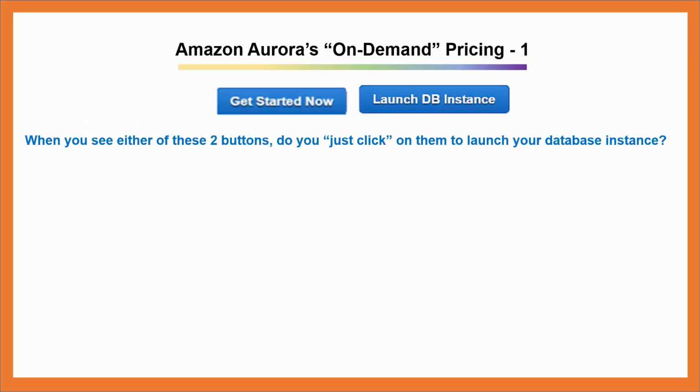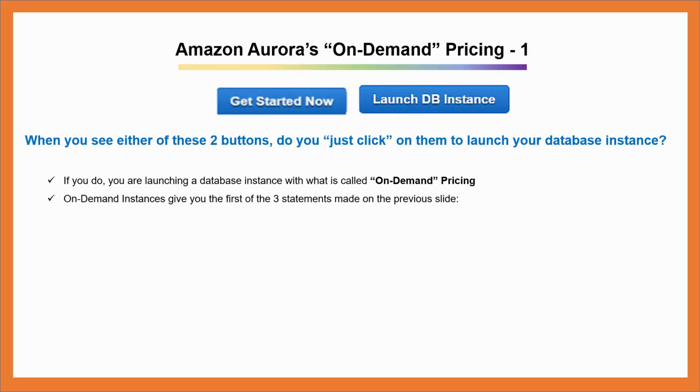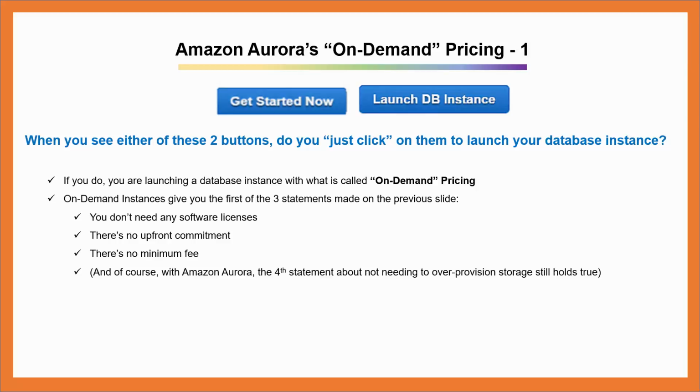First, I'll explain Amazon Web Services On-Demand Pricing. When you see either of these two buttons, do you just click on them to launch your database instance? If you do, you are launching a database instance with what is called on-demand pricing. On-demand instances give you the first of the three statements made on the previous slide. You don't need any software licenses, there's no upfront commitment, there's no minimum fee, and of course, with Amazon Aurora, the fourth statement about not needing to over-provision storage still holds true.